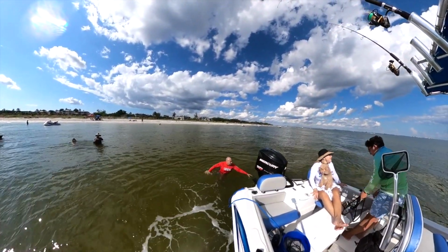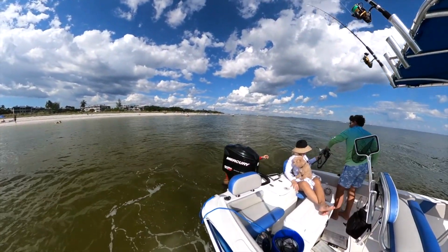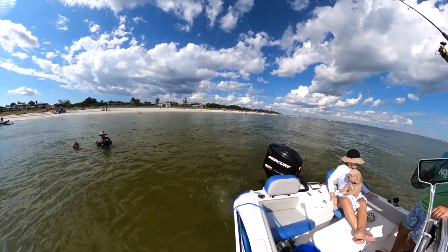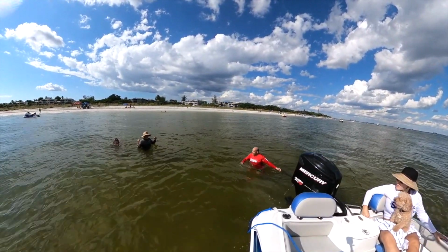And here you definitely need to use the back anchor, because between the winds and the current, your boat will be swinging around the whole day. Plus, I like to keep the stern always in the shallow area towards the island or the beach, making it easier to get on and off the boat.